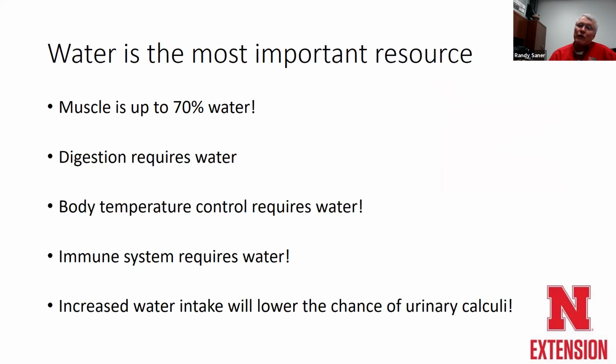Body temperature control requires water. Immune system requires water. And increased water intake will lower chances, like I said, of urinary calculi or kidney stones.